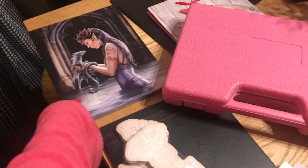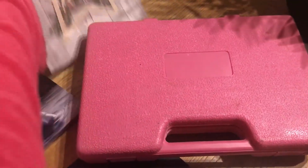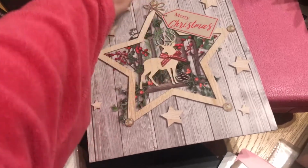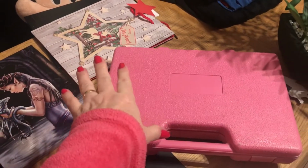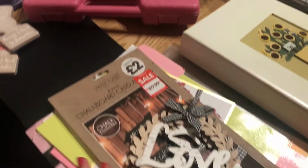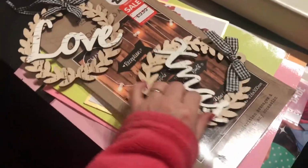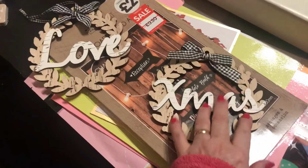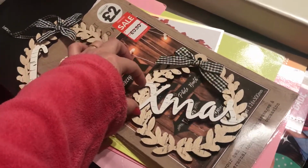I've got this canvas that can go upstairs. I was going to frame this because I love the design, but I'll just put it in my Christmas wrappings and everything under my bed. That's just some notelets. I've got a little pile here. These are actually Christmas decorations. That's definitely Christmas, but the reason I left it out was in case I cover that with something else temporary, like a little bit of board.